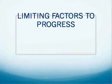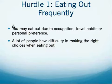So hopefully at least one, if not a few of these topics that we cover have affected you in some way at some time, or they're currently affecting you, and we're going to come up with strategies to help try to eliminate these hurdles. So to start with, hurdle number one, which is eating out frequently.